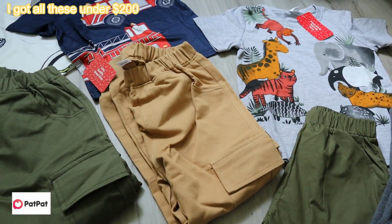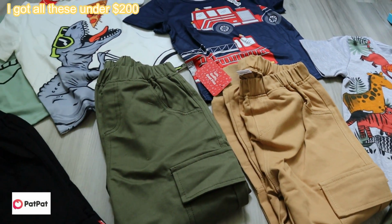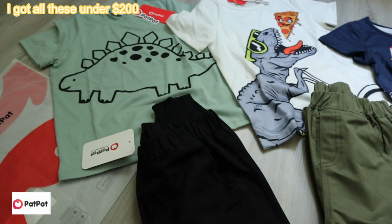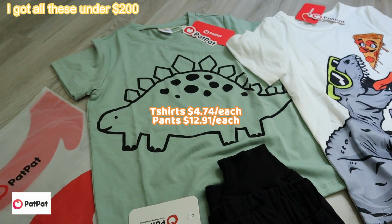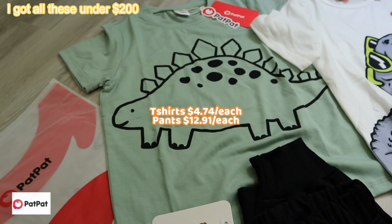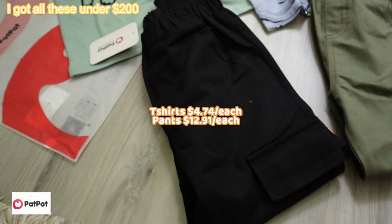So for my pre-K-er, I got him a few outfits from PATPAT and also a couple of long sleeves for him to start off with. So I got him this cute dinosaur outfit. None of these came together, I just kind of paired them together, but it's this sage green shirt with a little dinosaur on it and these black pants.